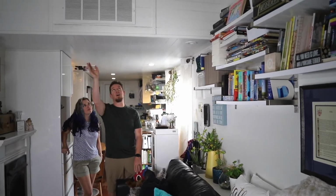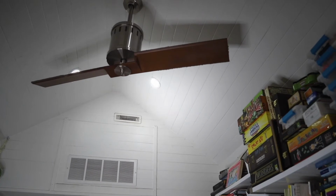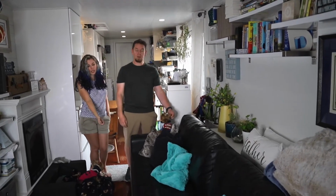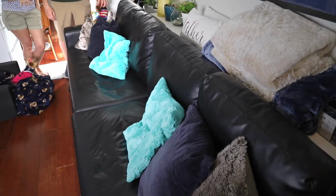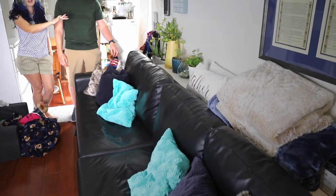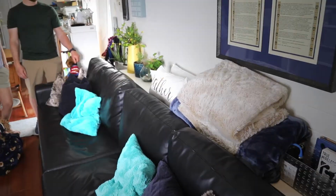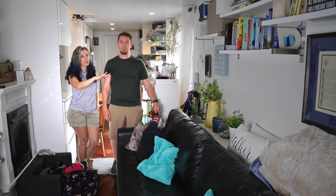Above here we have our AC and heat pump unit, so it cools the house in the summer and it heats the house in the winter. We also have a large couch in here with footstools that slide out and pop up if we needed to sleep out here at all. And we also have storage behind the couch. The reason that is there is because it covers the wheel wells. So the couch cannot scoot all the way back to the wall, but it provides extra storage space for us to utilize.